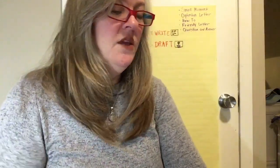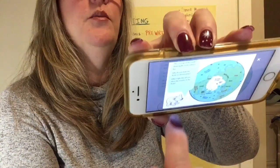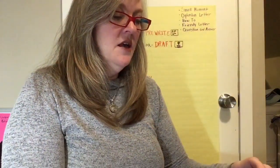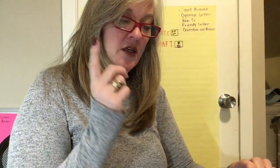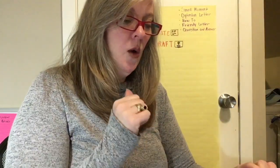But I want to read this little fact, what it says right here. There's a little piece of fact right here. It's like the polar bear talking. And it says, "This is a map of the world showing the Arctic where I live. Why do you think the Arctic is colored white?" On the map. Well, we know it's ice, right? That's what they're showing. What might that tell you about the weather in the Arctic?